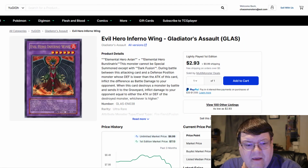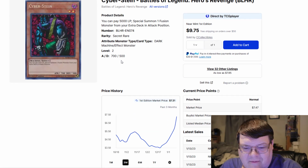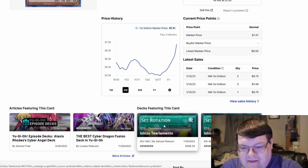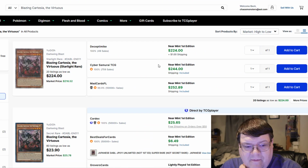That's interesting. Cyberstorm Seekers. I just wanted to point this out. I don't know how many people really paid attention to Cyberstorm here, but they had a pretty large uptick for these. These used to be $4 last year in December, and they've gone up to $8. Yeah, about $8.50. Not bad.